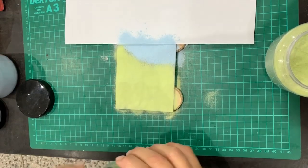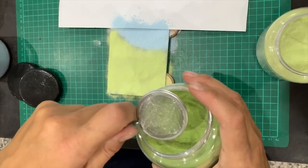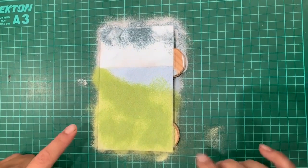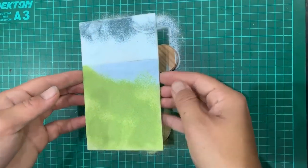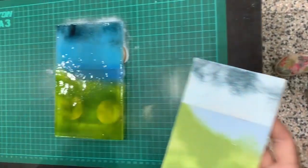And then finally I'm using my old faithful 1412 light aventurine and just adding texture. So that's this finished now and ready to go in the kiln. It will go in on the tack fuse. Yeah, so that's that, and here's one I made earlier.